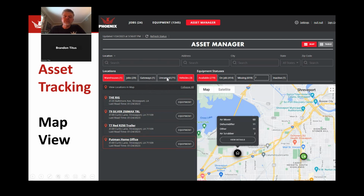Unnamed means, let's say you closed a job, but you left a piece of equipment there. It would show up in an unnamed location. It used to be a job. We know where it is. We'll show it to you on a map, but it's not a job anymore. So that's what that is. And these are the vehicles. And then we have equipment status. So what does that mean? Well, we can have available equipment on the job. We can have missing equipment by a certain amount of days, and then inactive equipment. And then you can search for any of these different fields to find various equipment that we're looking for.